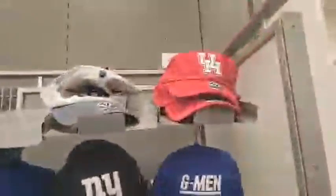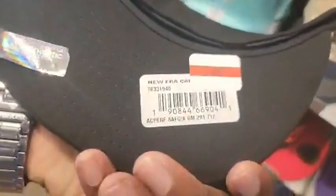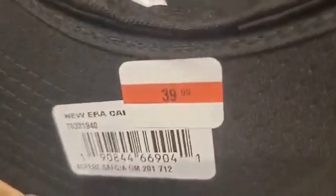All right, so let's see. But they do have them. All right. So those are your hats. Now, how much do they cost? Let's find out. This guy right here. How much do you cost? It says here $39.99. I don't know if they are on sale because I didn't see the sign that says they are on sale.